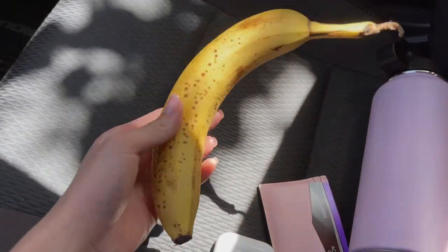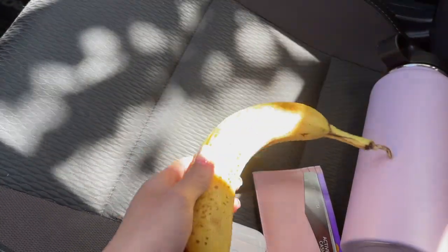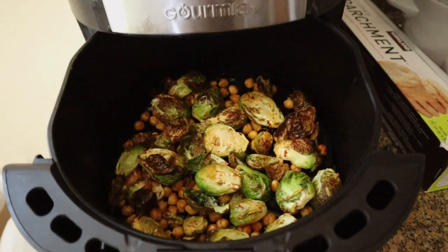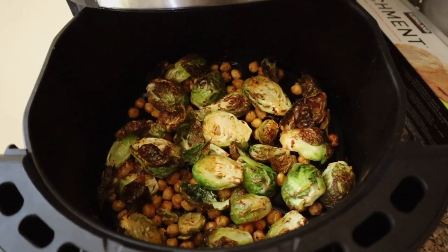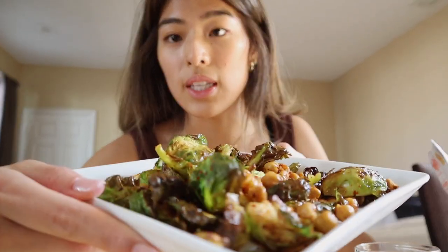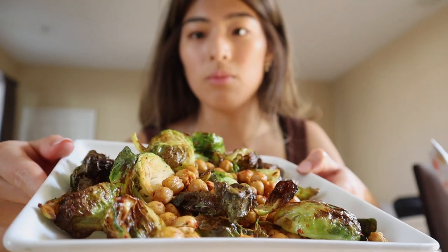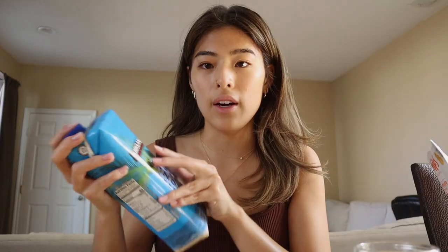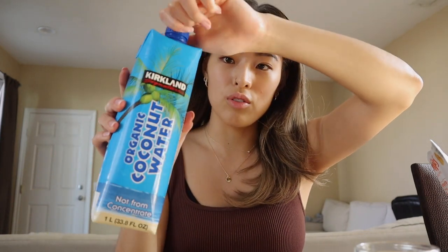Gym now, and I'm gonna eat this banana on the way. I just showered and my Brussels sprouts and chickpeas are ready. This looks so bomb. And drink of choice today, I'm gonna be enjoying some coconut water. I know some people love coconut water, some people hate it. I personally love it. And so I got like a huge pack of these big size bottles.